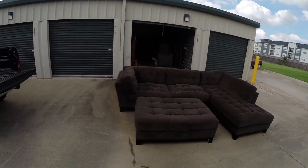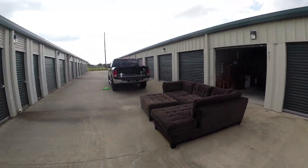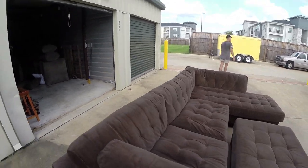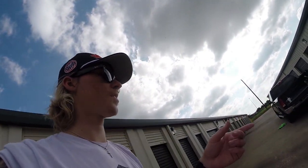All right, we're at the storage unit. Matt is selling a couch. He can make a fat profit. Super hot out here today. But you're selling it for how much? $350. He got it for free. So $350 profit. Let's see if these people are gonna come and look at it.